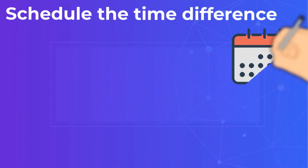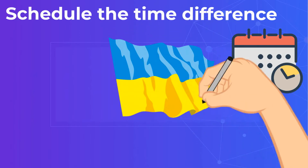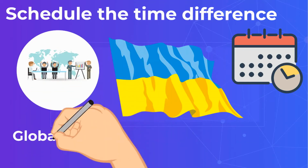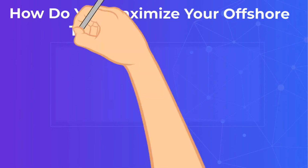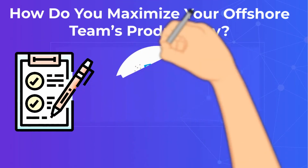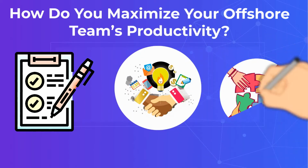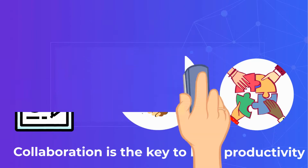With a global setup, you may have concerns about how to manage an offshore software development team, but global programmers can actually be a huge asset if you plan correctly. After all, while you're sleeping, your Ukraine offshore development team might be clocking in. How do you maximize your offshore team's productivity? Managing offshore software development teams effectively begins with one simple idea: collaboration, and that begins with a solid work plan. Your success will depend on the team dynamic that springs from that.